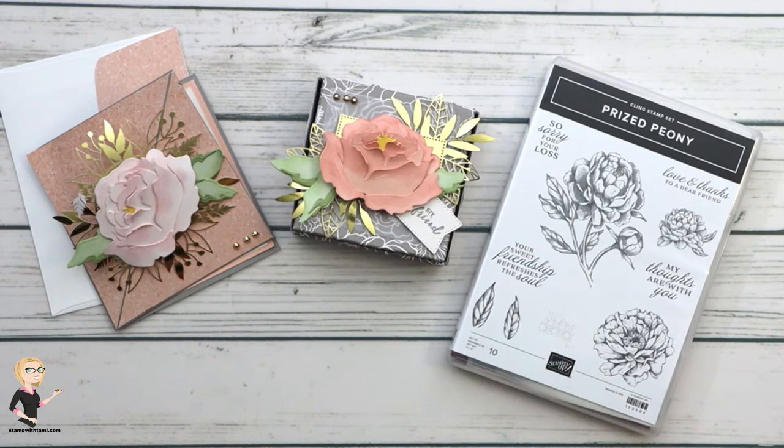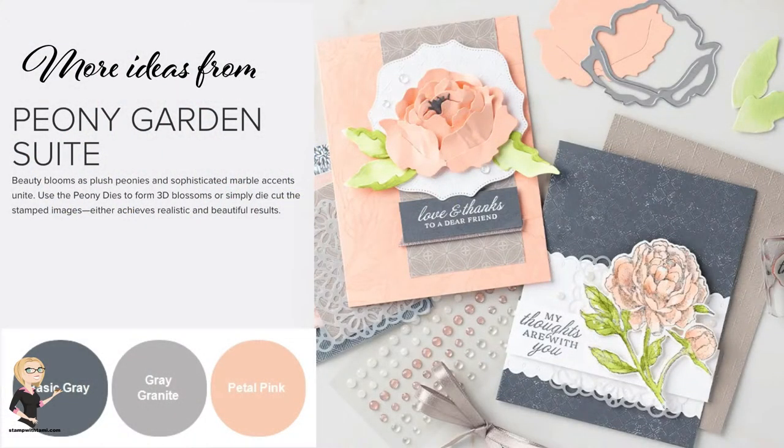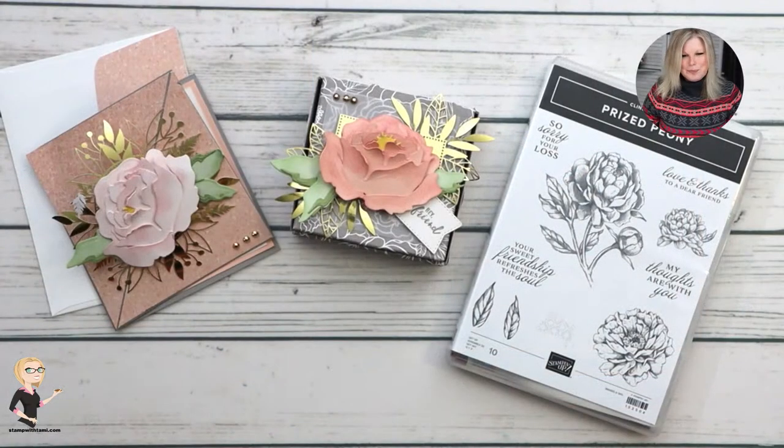I'm using the Peony Garden Suite here for these products. So the Peony Garden Suite is in the main annual catalog from Stampin' Up. It's absolutely beautiful. And the colors here are just, I love it. So these are a couple of other ideas from the suite. And these are the products that come in the suite. So I'll show you a couple of them as we get going and as we get working with it. But they're just awesome. All right, I'm going to start with the card.